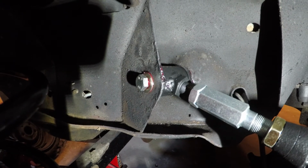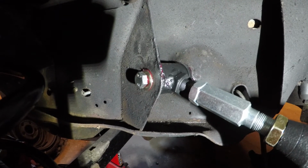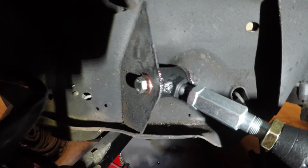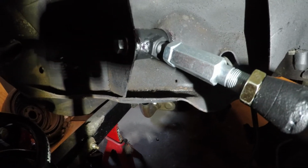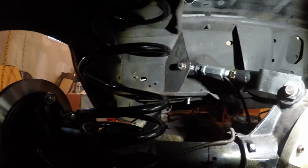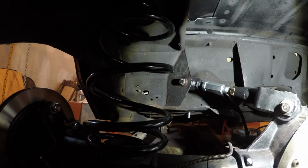Well, turns out that I don't have enough thread, so it's bottoming out. I'm calling it a hi-hat, but basically the shouldered screw. Can't remember the name of it at this time. It's basically bottoming out, and you can see there's a gap in here, and that's the same on both sides. So what I'm going to have to do is loosen these up and add some washers to the back side of this.